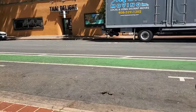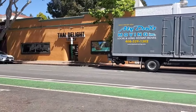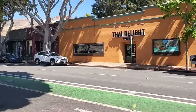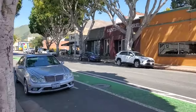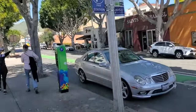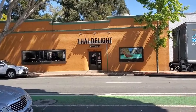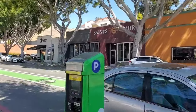Over here to the right, we have Thai Delight Cuisine. It's a really good place, actually. It's a good place to go for lunch. There's lunch specials that are only like $12. They give you soup, salad, and a nice little portion of whatever your favorite dish is. And yeah, it's pretty good food. I like it there.